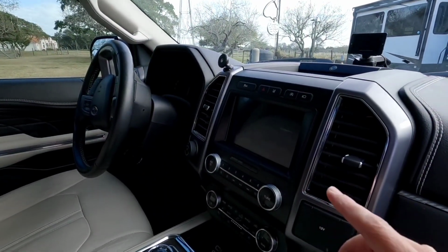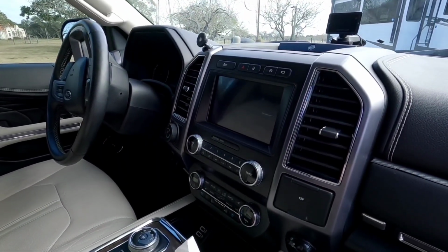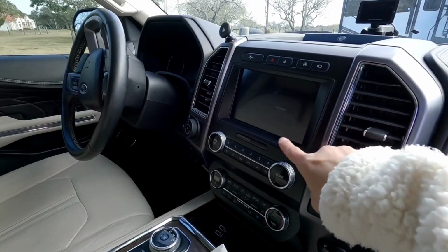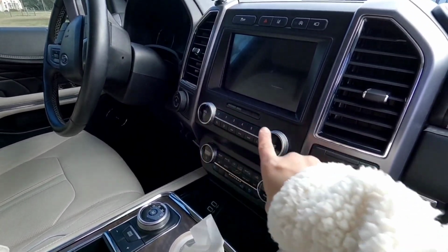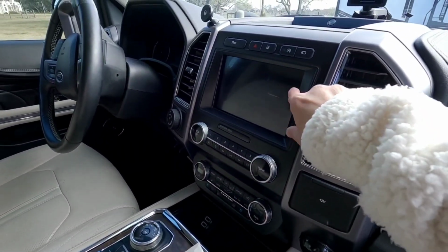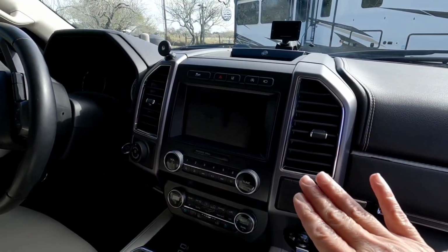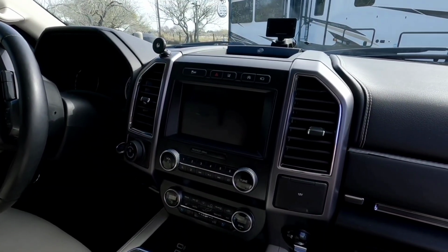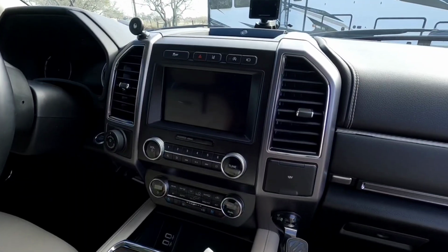My screen is an 8-inch screen versus the Denali has an 11-inch screen. So what I like about my truck here is that it has a lot of the buttons that you could still reach out and push versus everything being so techy being on the screen. With my screen here, it's pretty easy to navigate through. You can find your options pretty easy.